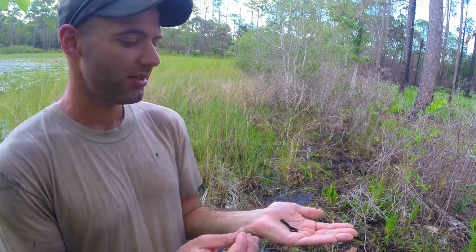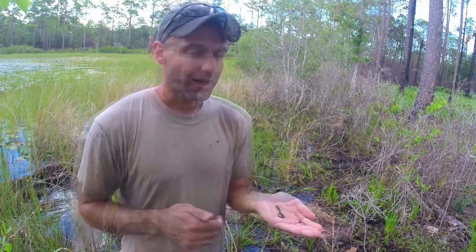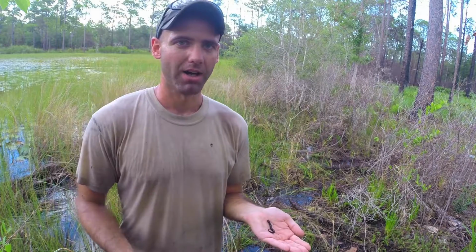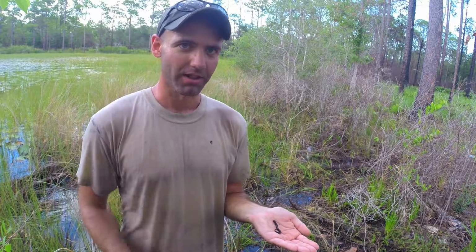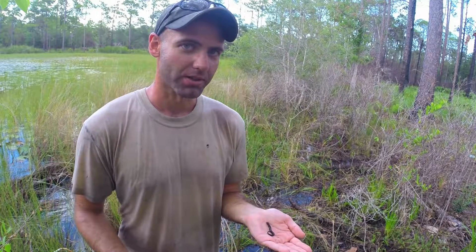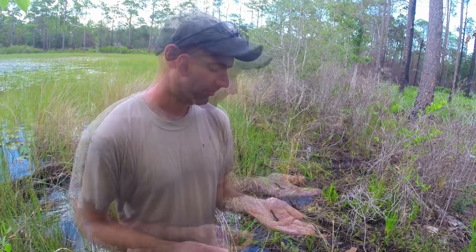And you can catch these guys pretty easily in minnow traps. If you just set out a minnow trap in the water with just like a hot dog or a piece of meat in there, you can often attract some overnight and get pretty good sized ones. In fact, that's how I caught the first sirens that I ever found.